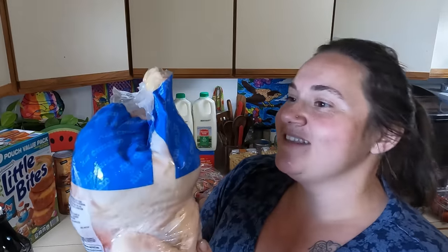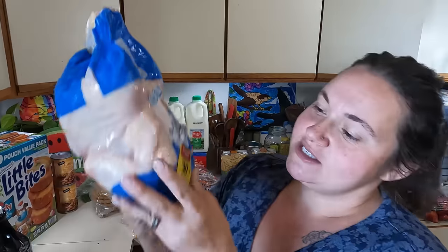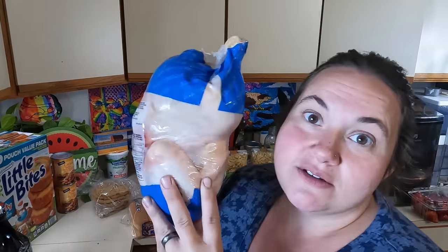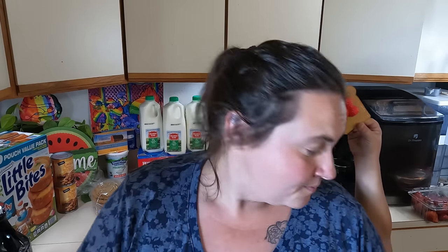And then they had like a chicken turkey cooler. And I grabbed one whole chicken. This is a 5.64 pound. So this is nice to always have a whole chicken for any kind of shredding. And then you can save the bones and make your own broth as well. So I'm always happy to grab any kind of chicken that has the bones in them.